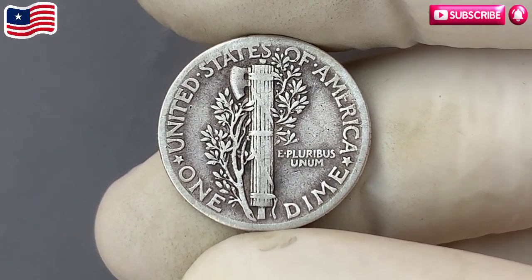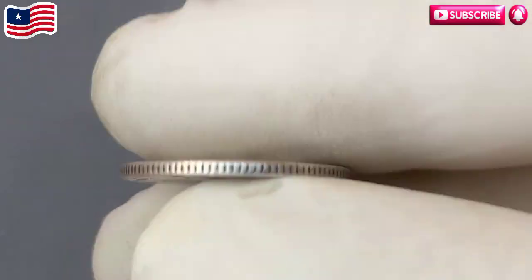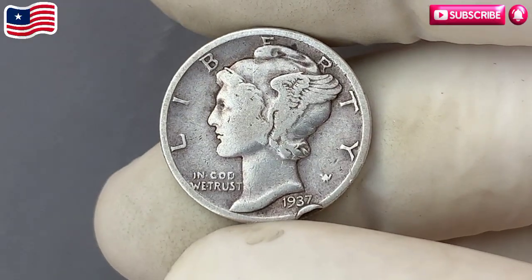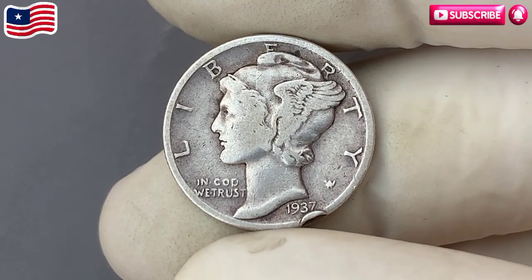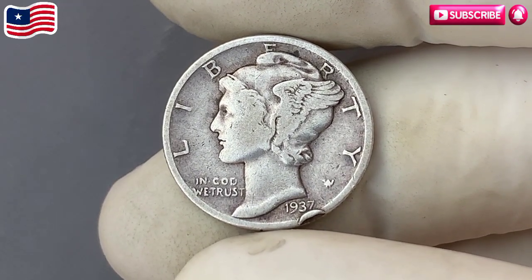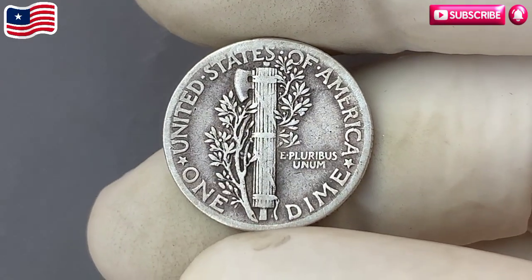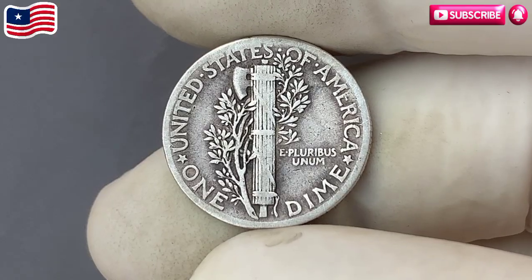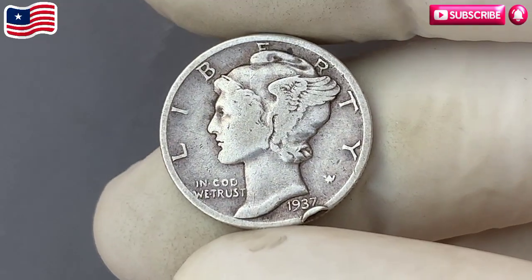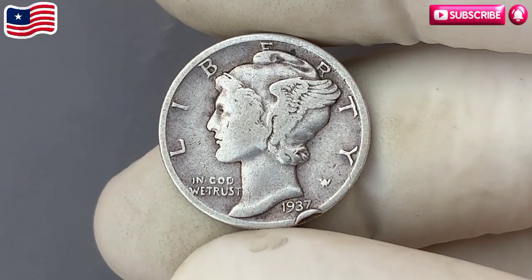The passing decades take their toll on coins that circulated in everyday commerce, causing wear, scratches, and dulling their once brilliant surfaces. Collectors pay close attention to the finer details, the crispness of Liberty's winged cap, the delicate feathers, the definition of the fasces on the reverse, and the sharpness of the date and mint mark. When these details remain intact, the coin is considered to be in mint state, and this dramatically increases its desirability.